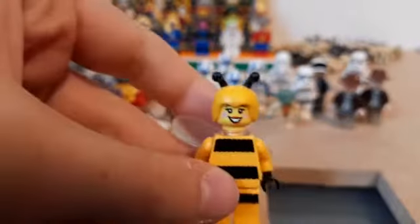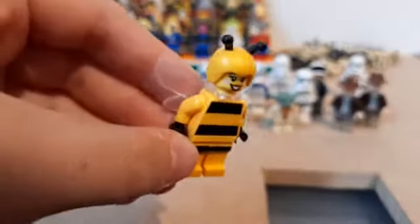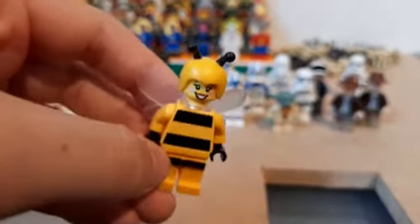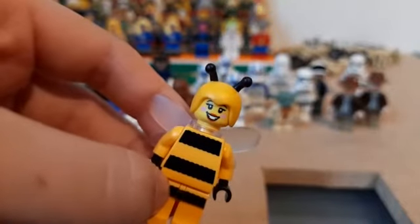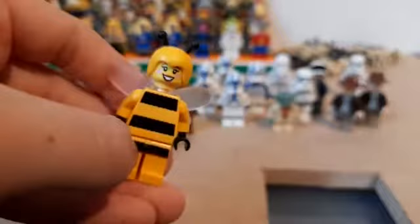Here's actually a really good find that I forgot to mention. Here is Bumblebee. And I found her pot. But I don't know where I put that, so now I'm really hating myself, because she's worth more with the pot. But she's worth about $30. So that was a really cool find. So I'm going to leave her standing because she's worth tons.